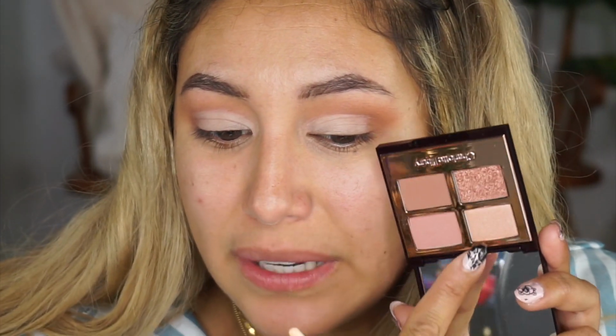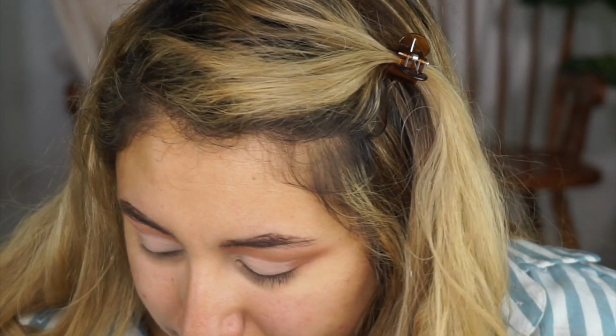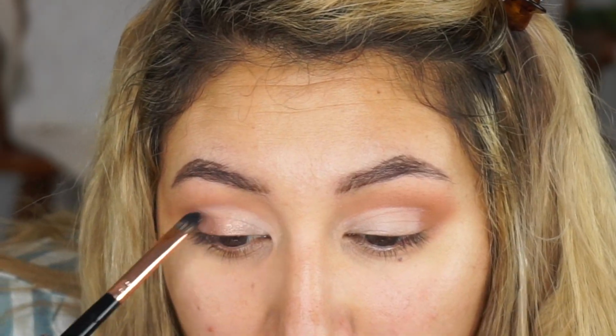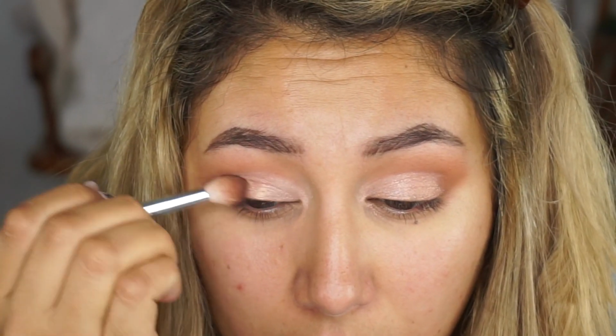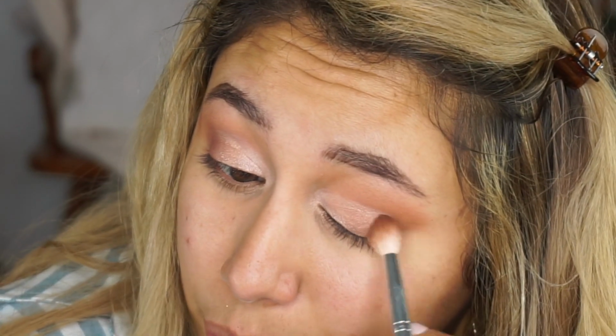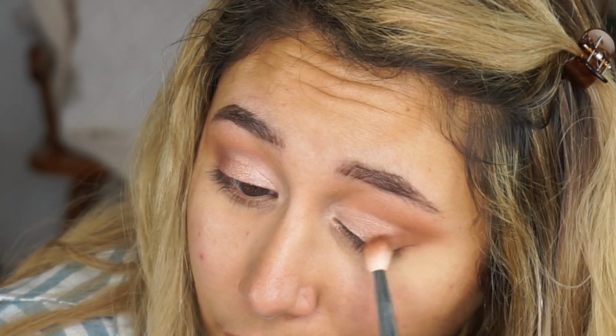Okay, so there we go. I did a cut crease. I'm gonna go in with this shade all over the lid, but I'm gonna leave this for the very inner corner, and I'm just gonna go in with a flat brush. I actually really like these eyeshadows. They're nice.